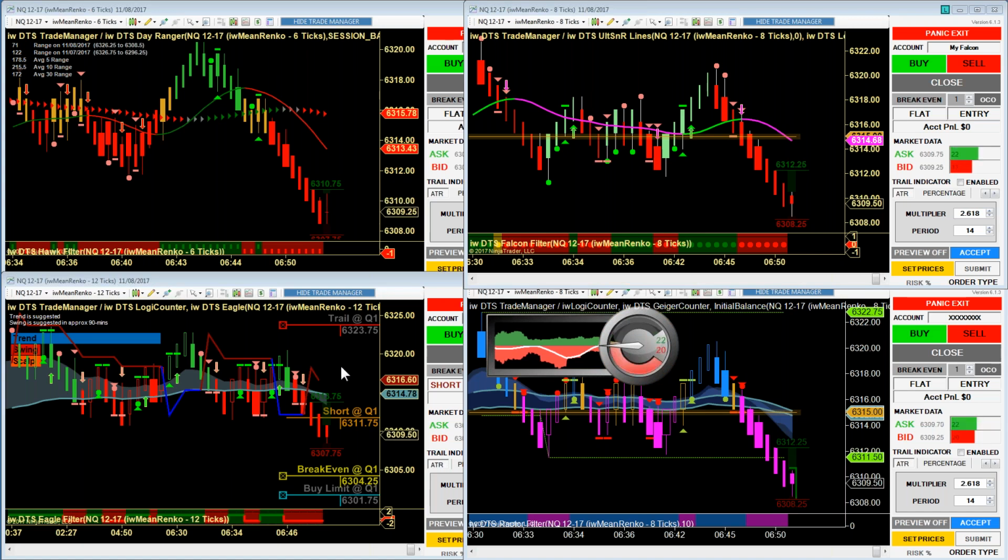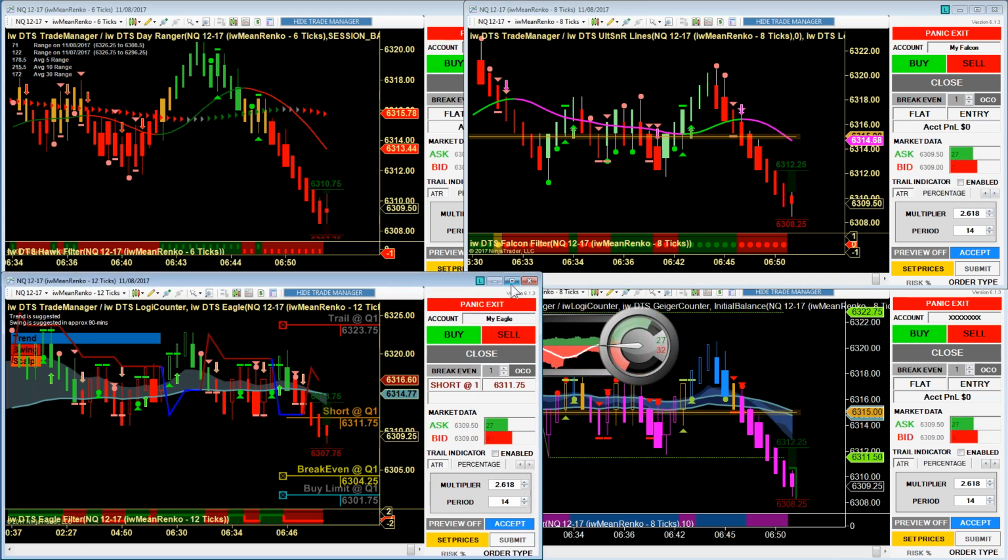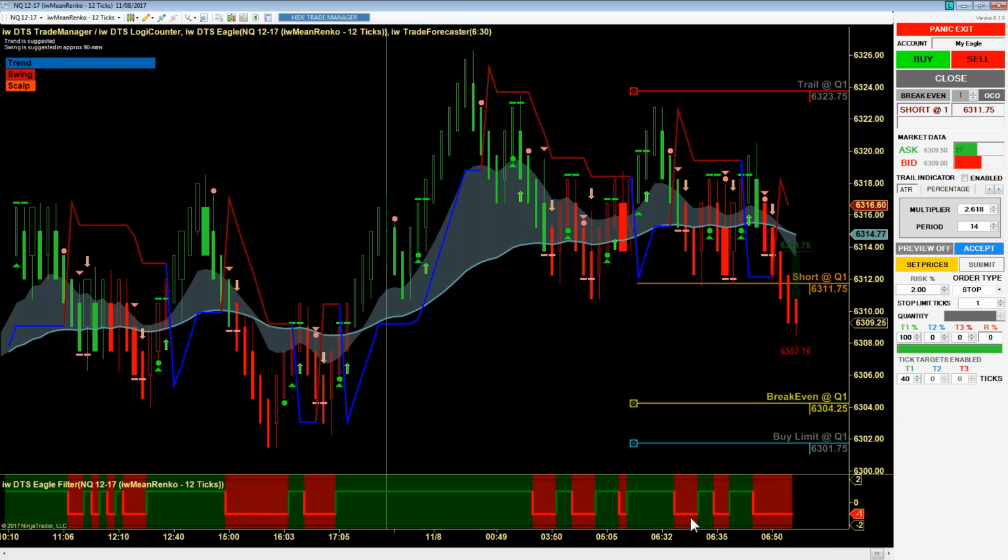All right, we did see a breakdown of the support zone. Hooray, that's a good start. The trade forecaster saying we are in trend mode for yet another hour and a half. I certainly hope so. And I'm going to do my best not to tweak myself out of this trade.